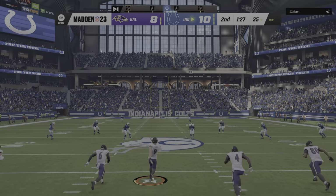Here's 2nd and 2. They go to the ground again with Taylor. And he'll be taken down at the 46-yard line. They'll get 3 as the drive continues. It's a first down. From the gun, it's Taylor. And across midfield he goes into Raven territory.